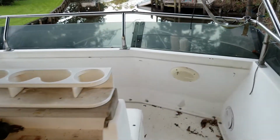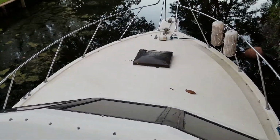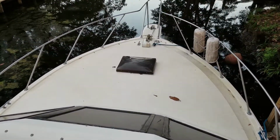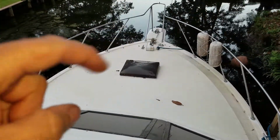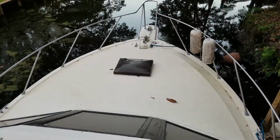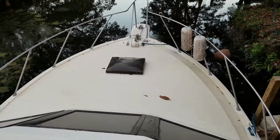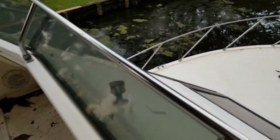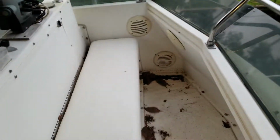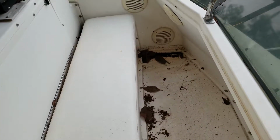So there we go. Okay, here we are up top. Front of the boat doesn't look too bad. There's the cracked hatch right there. The winch for the anchor, it runs, but I don't know, it's not pulling the rope up. I don't know what the problem is with it. It needs some repairs. It needs to be looked at. That is the corner of the front bench. It holds water. You gotta find a solution for that.